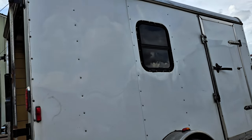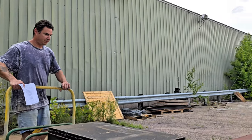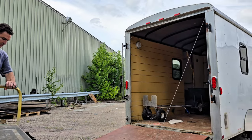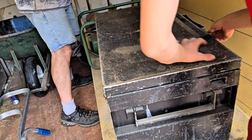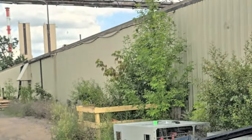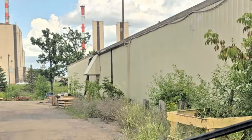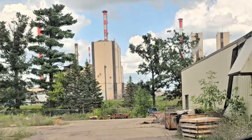We got an item on a cart that came with a mystery box and an air pump, a Bullard air pump. It's used for respirators, fresh breathing air. Here's our mystery trunk. Unfortunately, nothing too special in there. Okay, now comes the special part, heading to the big building.